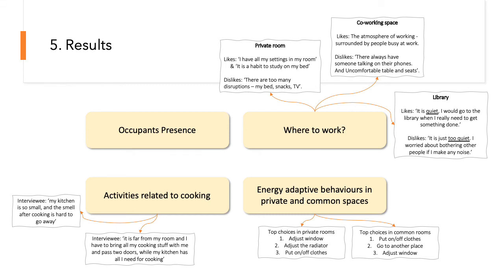Energy adaptive behaviors are usually measured when studying humans' impact on building energy. Interviewees are asked about their behavior when temperature changes in both private and common spaces, and it turned out that they made their choices differently in both spaces, as about half of the floor area is common space in this case, whereas in normal residential buildings, the percentage of common spaces is limited. This may have an impact on total building energy use.